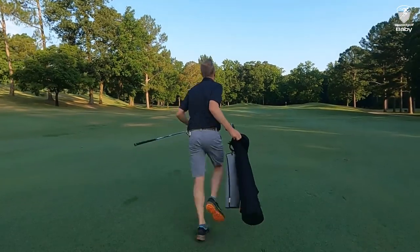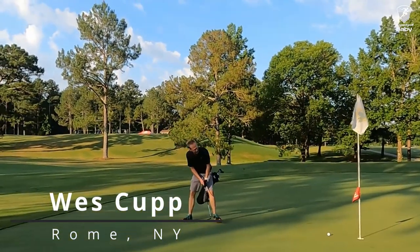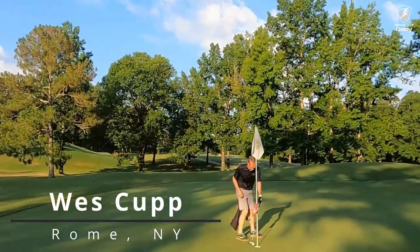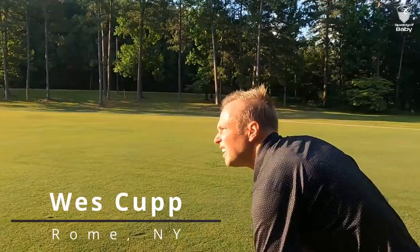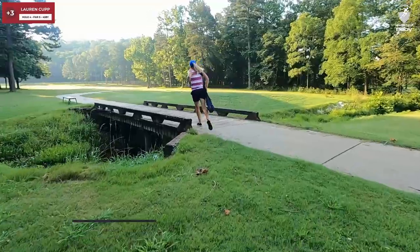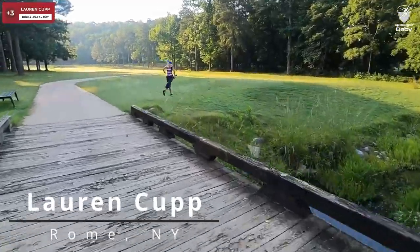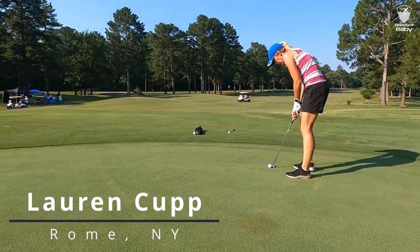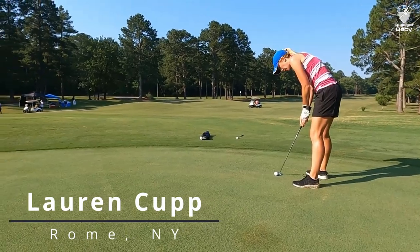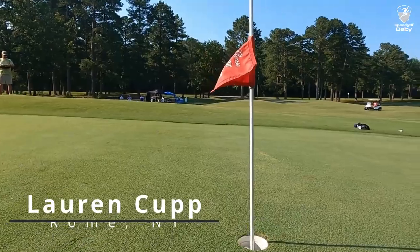Going into this final round, Wes Cupp starts the day a little over four shots behind after carding a 78 on Saturday. Wes got around this 4.5 mile track in 48 minutes, 49 seconds. Time par is 54 minutes for the men. Lorton Cupp is right in the mix after shooting 76 in 57 minutes and change. Lorton finally got the putter working at the end of the round yesterday. She was 2 under par over the last 7 holes, including a walk-off birdie on the 18th. You love to see it.